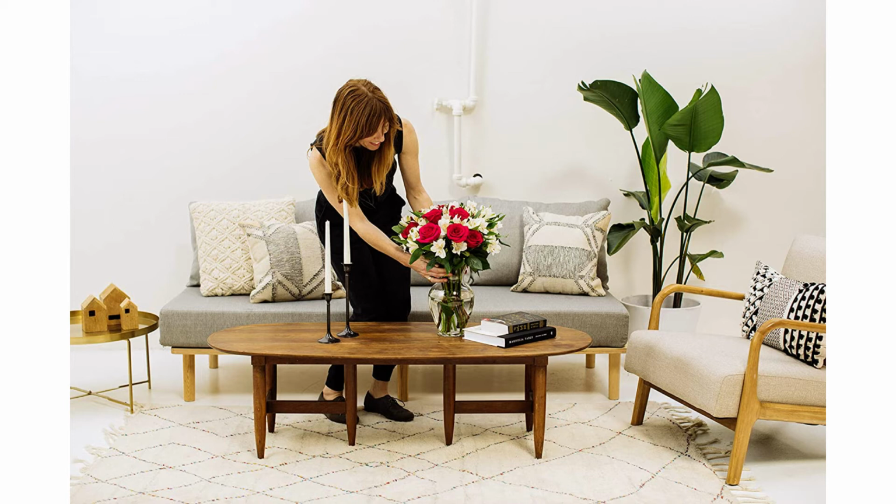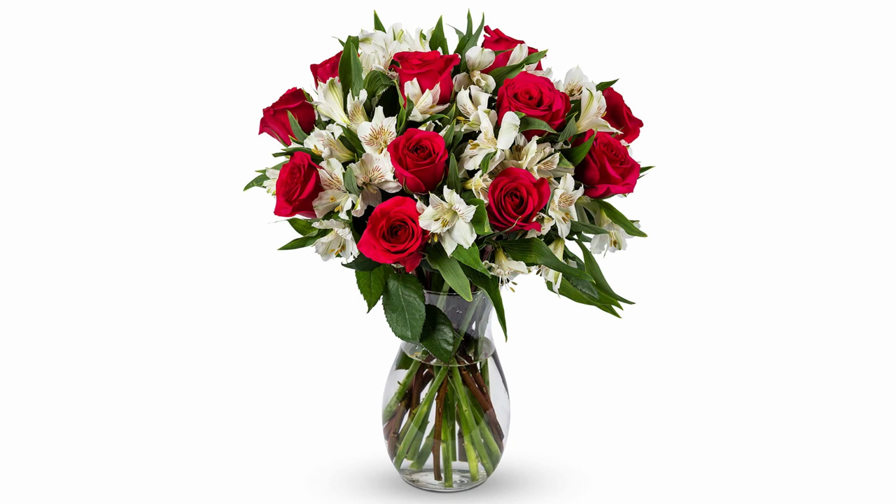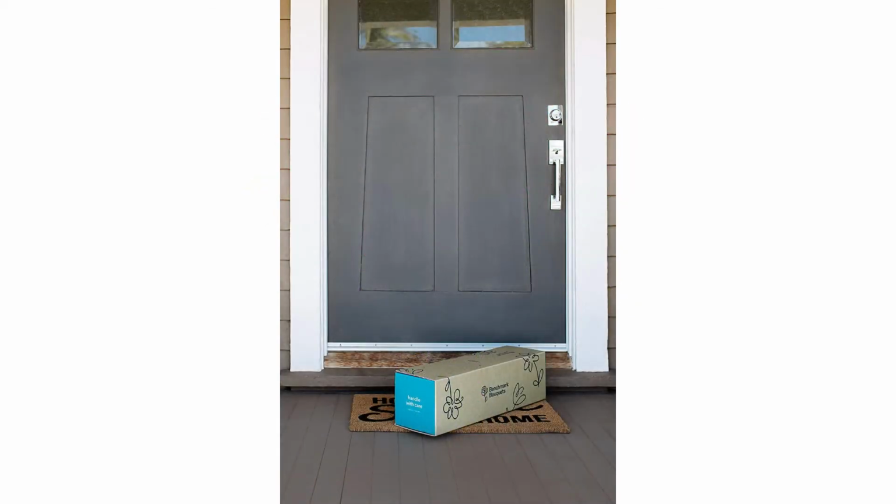Remove the flowers from the box, cut the stems, and replace them in a vase with fresh water and a flower food packet. And this arrangement includes pink roses and white Alstroemeria. The package dimension is 26 by 7 by 7 inches and weighs about 5.5 pounds.